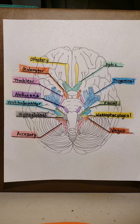The fifth cranial nerve is in the dark blue area. It is the trigeminal nerve. It is both a motor and sensory nerve. It receives sensation from the face and helps move our muscles. The sixth cranial nerve is in the purple area. It is called the abducens. It is a motor nerve. It also deals with our eye movements.